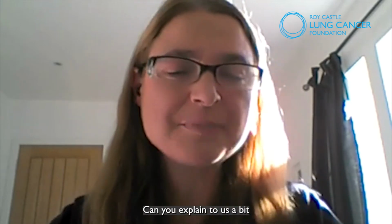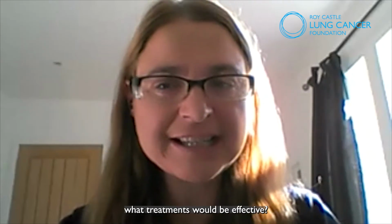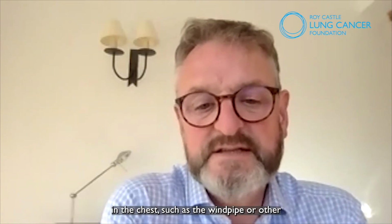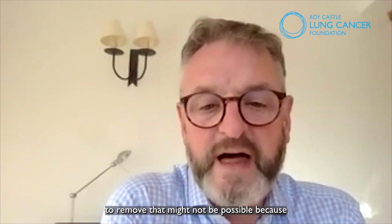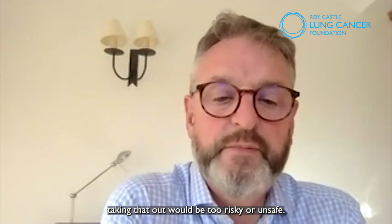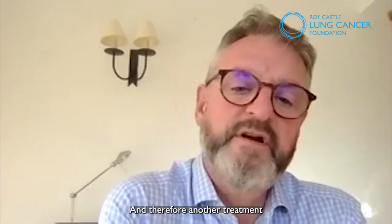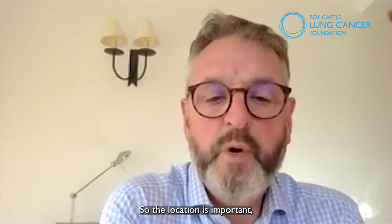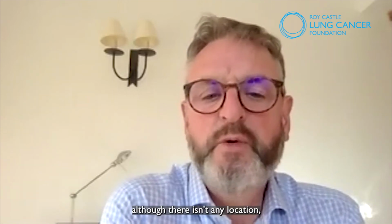And another factor that might influence treatment, I understand, is the physical location of the tumour in the lung. Can you explain to us a bit about why that might impact what treatments would be effective? So the location of the tumour in the lung might influence what treatment you can have. If, for instance, the tumour is pressing on or going into other structures in the chest, such as the windpipe or other structures like blood vessels, then an operation to remove that might not be possible because taking that out would be too risky or unsafe. And therefore another treatment such as radiotherapy and chemotherapy combined can be used. So the location is important, although there isn't any location which means that you just can't have any treatment at all.